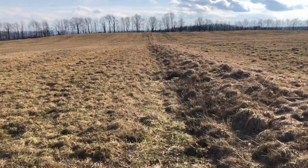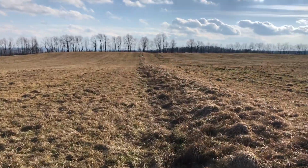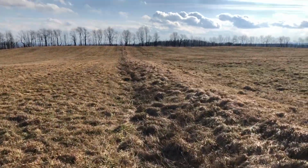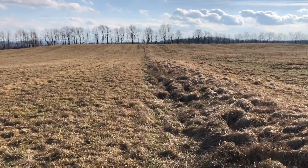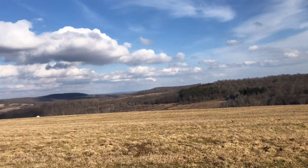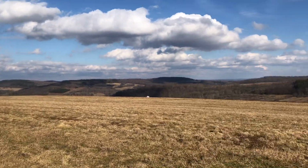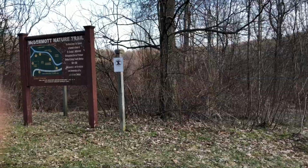So that will amount to about 5 miles round trip of hiking, mostly level or slightly undulating terrain. It is pretty rugged though, so make sure you have proper footwear. Other than that, it's a really nice hike with a great combination of forest views and views like this one. Alright, I'll see you guys at the trailhead.